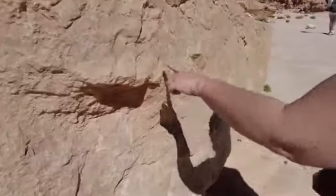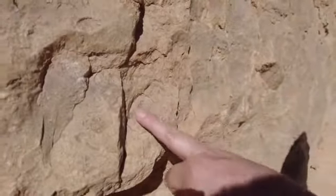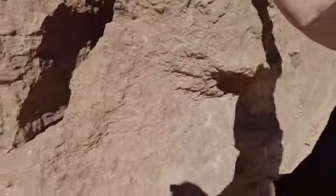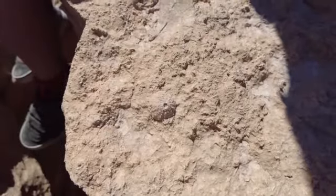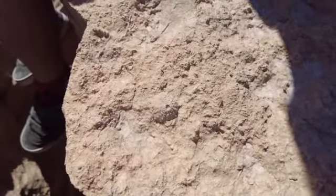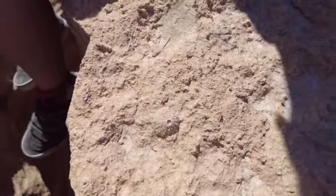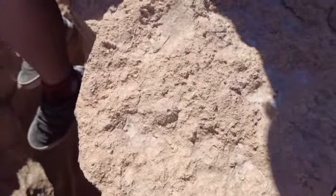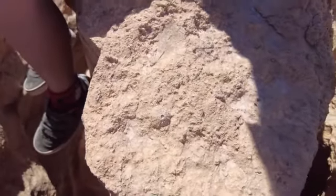You see more fossils? Well, it looks like there's little bits sort of embedded in there. So yeah, I see. It's like a sea star or some kind of... million years. Maybe a million years old. Very old in this rock.